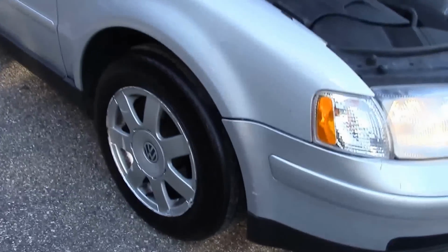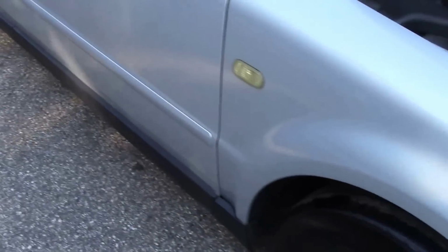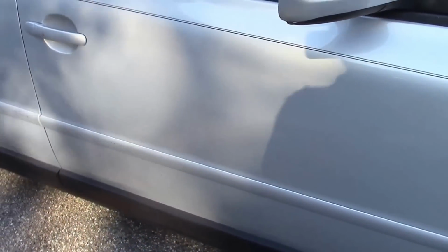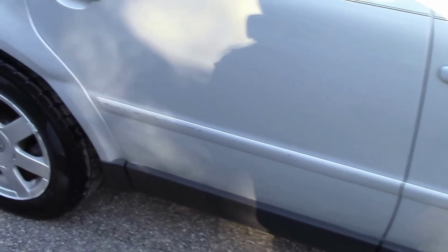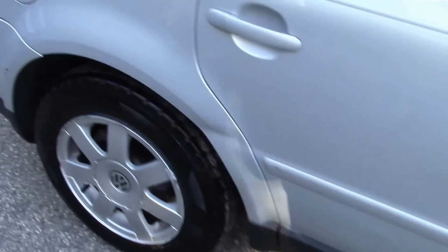All right, going over the body. Right front, it's got a couple little dings, a couple minor scratches, but nothing really bad. The whole car actually presents itself really nice. Right front door clean, no nicks, no dings. Yeah, it looks pretty nice. Same with the rear door. A little rub that you can see along the body side molding.